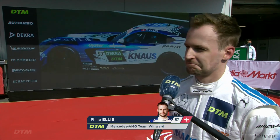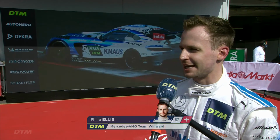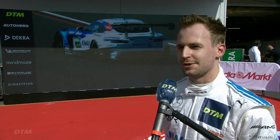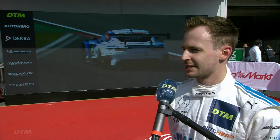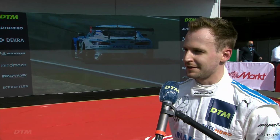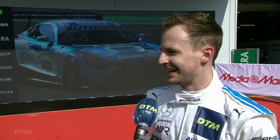I think it's one of his favorite tracks. But I'm very happy, I have to say. I didn't really expect to be on P2. The lap didn't feel too clean. So a bit messy, especially the last sector. And I think even if I had a full clean lap, it wouldn't have been enough for Kelvin. So I think in the race it will be equally tough to get past him. And of course I'm going to try my best to get him, maybe right at the start, but it's going to be a tough one.